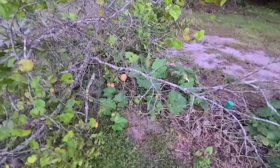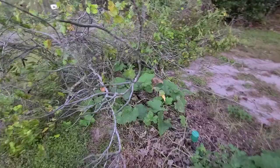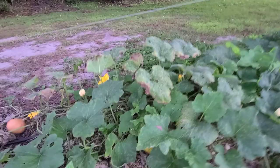Oh boy, my. Hopefully no pumpkins were damaged. We do have a few down there. And we have some over here. Look at how perfect that one is over there.